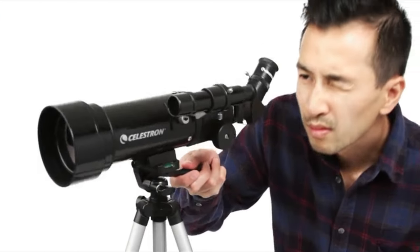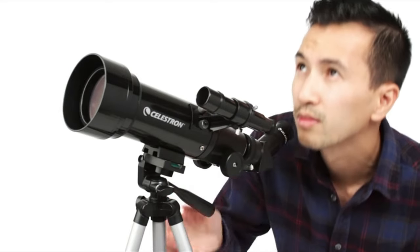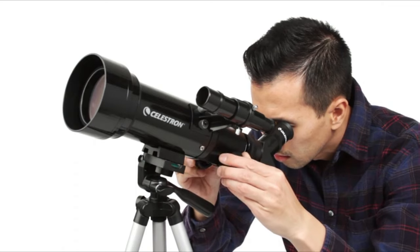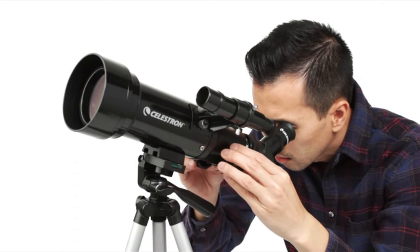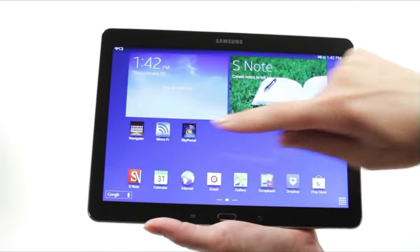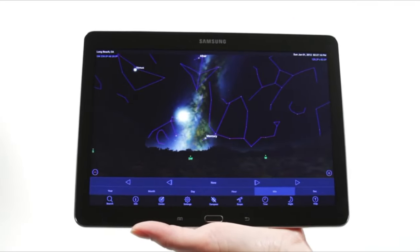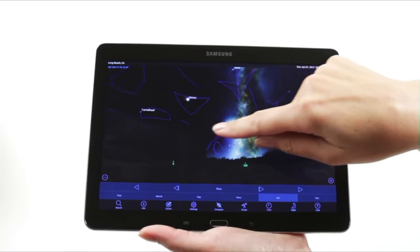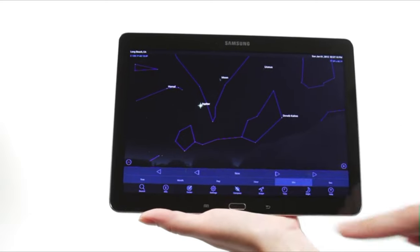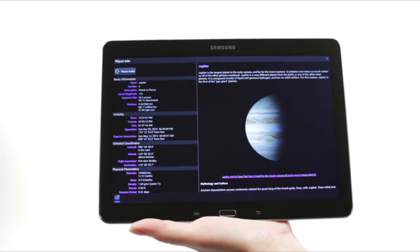To view objects, first center them in the 2x20 optical finder scope. Then, get a closer look using either the low or high power eyepiece. Simply turn the knobs to bring your subjects into sharp focus. When you're out under the stars, use Celestron's free Sky Portal mobile app for iOS and Android to locate objects in the night sky. As you observe, listen to Sky Portal's audio descriptions for the most popular objects. Happy stargazing.